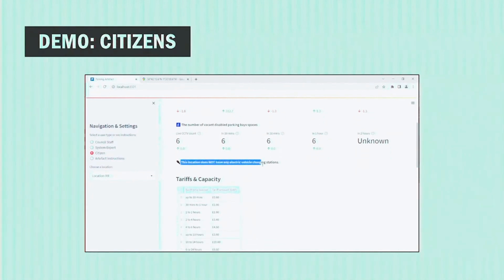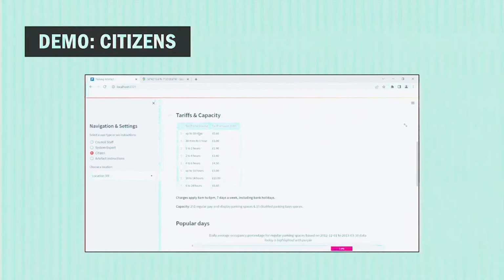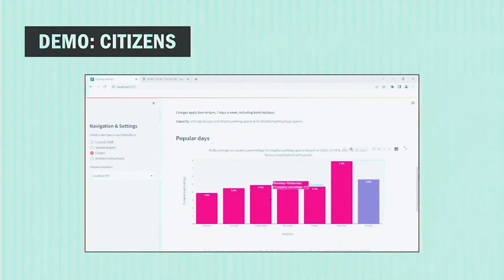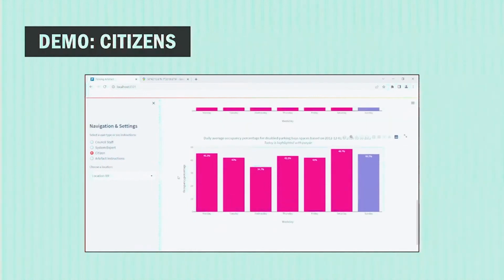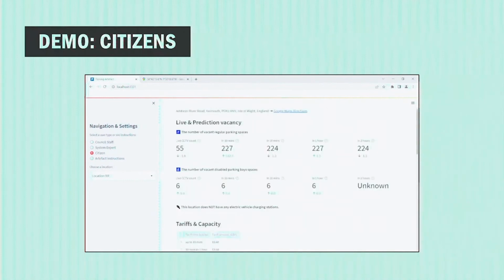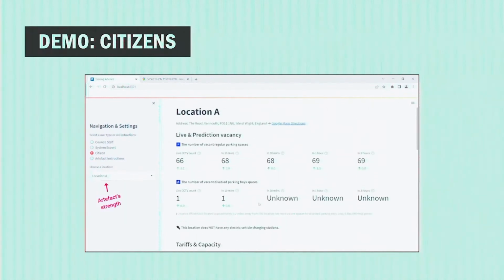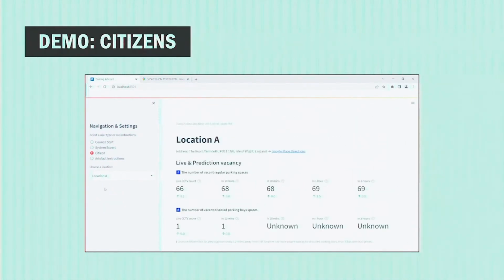And I'm also informed that this location does not have an electric vehicle charging station. I can see the tariffs and how much you have to pay, when the charge is applied, the capacity for this location, and the popular days based on the daily average occupancy percentage for both regular and disabled bay spaces. Now I can go, as a user, to location A, and location A will also tell, in very small text, that location RR has more available spaces, so it's close by, you could go there if you want to.